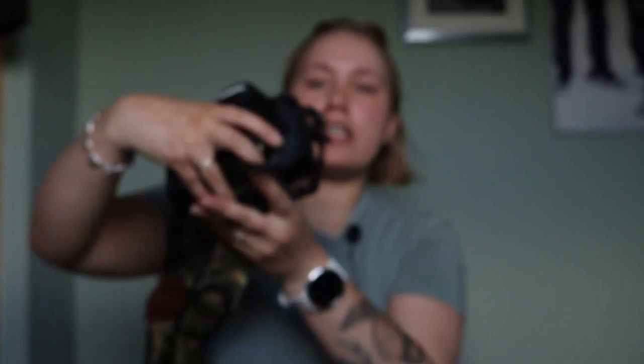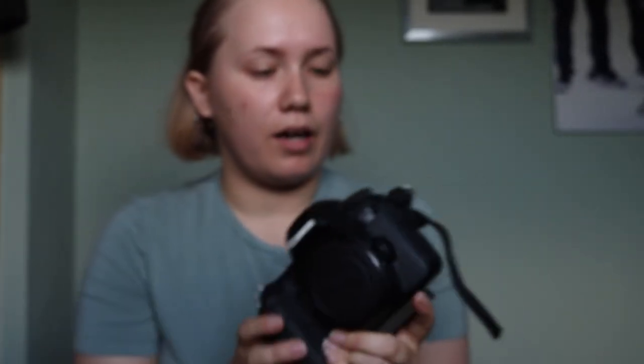So for my camera body, I have the Canon 6D. I've had it for quite a few years now, but I just find it really handy in terms of its lightweight and it's just easy to transport around. It does have additional features like Wi-Fi options, but I don't really use that. Again, it's just got all the settings you need. It's easy to use basically.